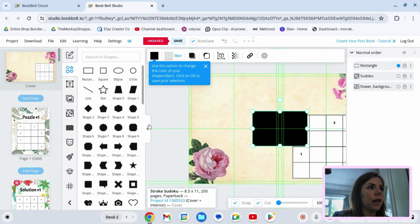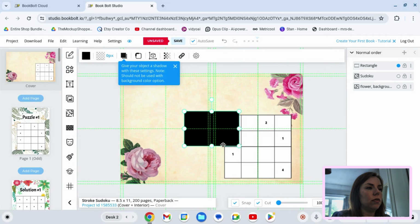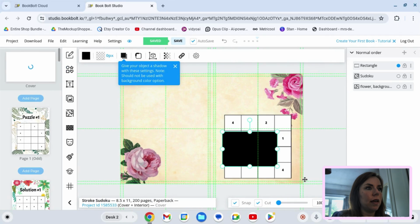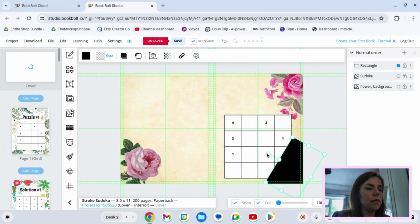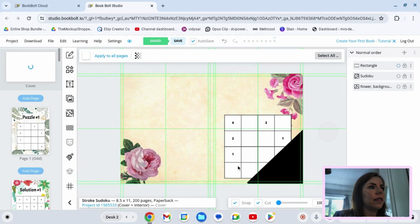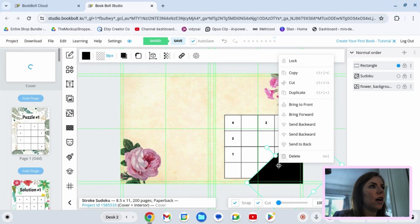Okay, close that, so then I can just use it, adjust it. And then I'm going to put that over here. I'm just going to give this a little bit of a spin. Make it a bit bigger. So what I want is it just to kind of cover the corner like this. Perfect.